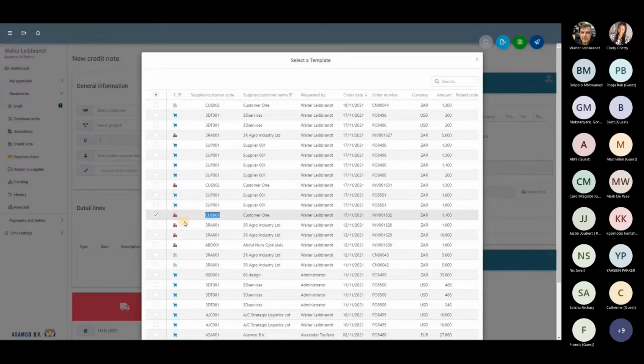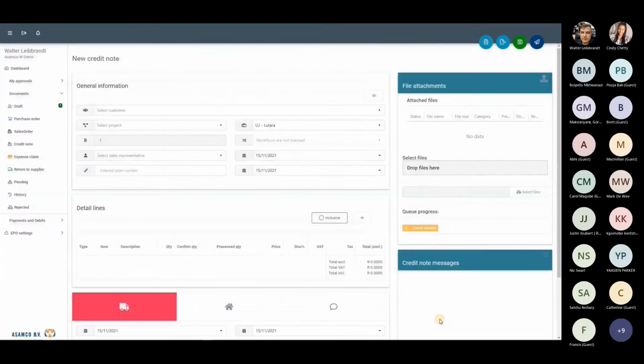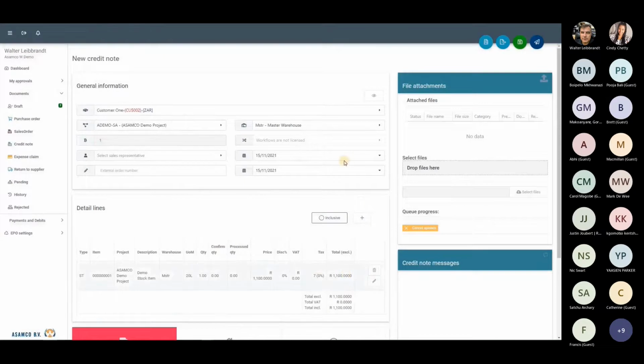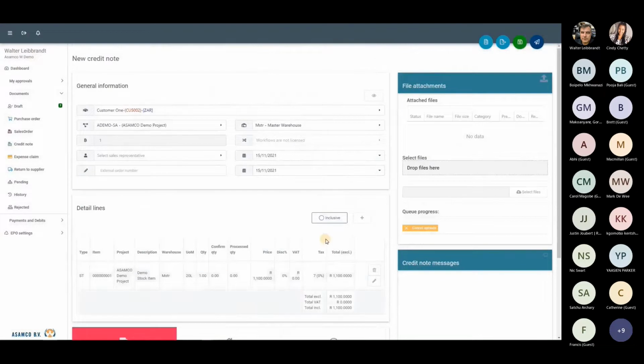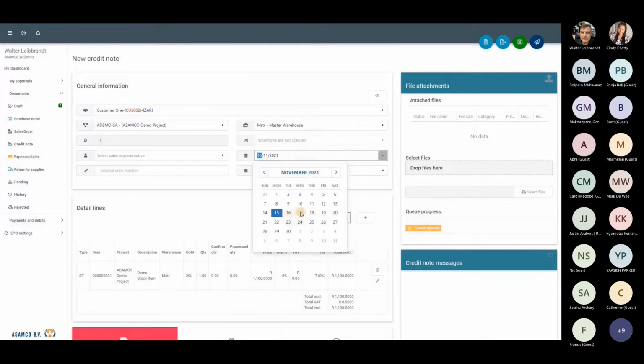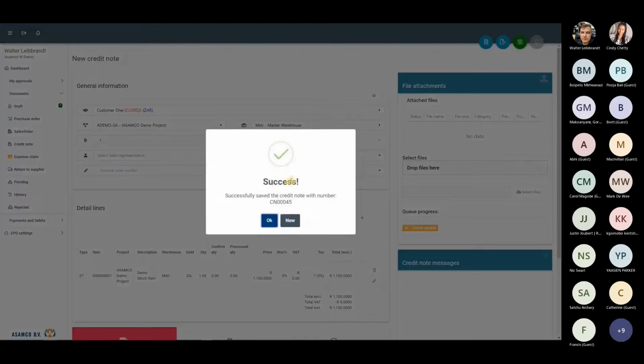I can now process my credit note. By hitting the OK button, it will load the original invoice document for me with all the relevant information. If there's information I need to change, I can go and change it. Once I've changed it, I can now submit my credit note. It will do the transaction date exactly as stated on here. By submitting the credit note, I will now have successfully processed a credit note.